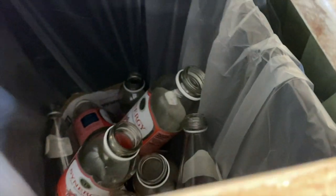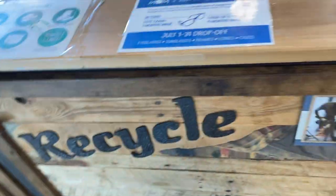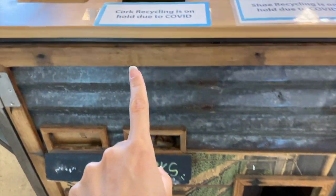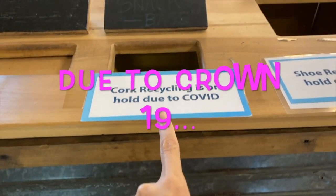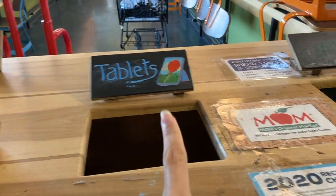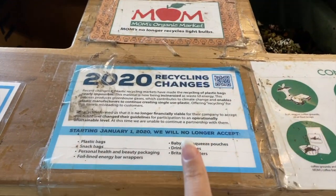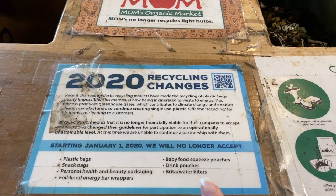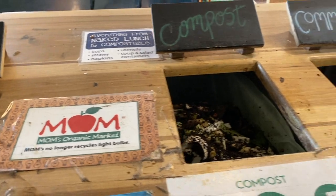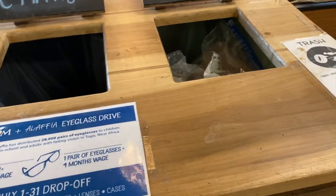Bye, baby. And voila. Okay, are we done? We're done. Okay, so you can put your batteries, your glasses, cell phones, corks. Well, cork recycling is on hold. Shoe recycling is also on hold. You can recycle your tablets here. Look at all the recycling changes for 2020. Awesome. There's even a compost here. Isn't it great? I'm going to do one more thing.